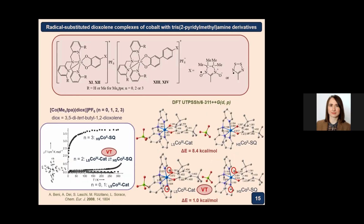Let's turn to the consideration of cobalt compounds. As follows from the experimental investigation of cobalt complexes with the 3,5-di-tert-butyl-quinone-2-dioxolene and 2-pyridylmethylamine bases, the systems with unsubstituted and 1-methyl substituted TPA can be described as diamagnetic cobalt(III) catecholate derivatives. Three methyl groups in the 6th position of the pyridine moiety stabilize the high-spin quintet state, while the 2-methyl substituted compound undergoes valence tautomeric interconversion at room temperature.